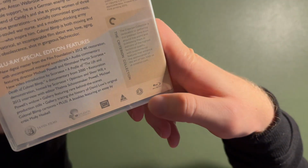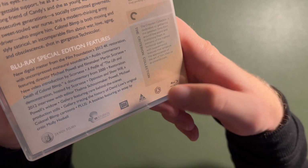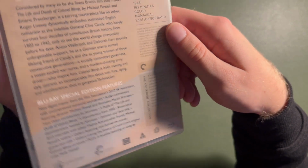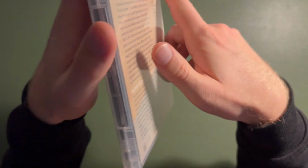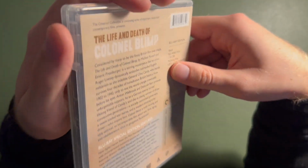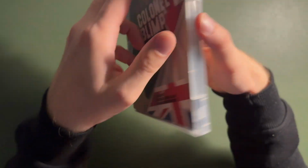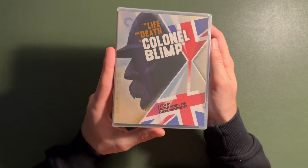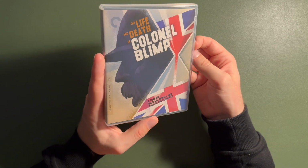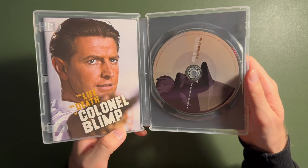Alright, to tell you that I was not lying, it's a US release. Thankfully I have two Blu-ray players, one 4K, which is region locked to B. Obviously 4K discs are region free, and I have one which is a region free player, specifically for watching the Blu-rays from the United States. There we go.